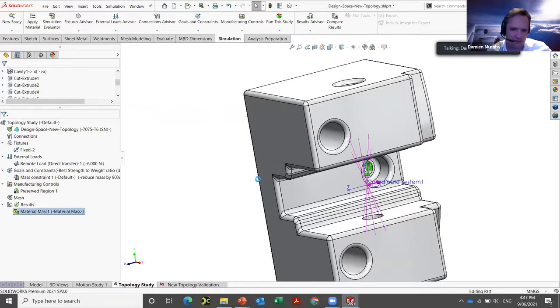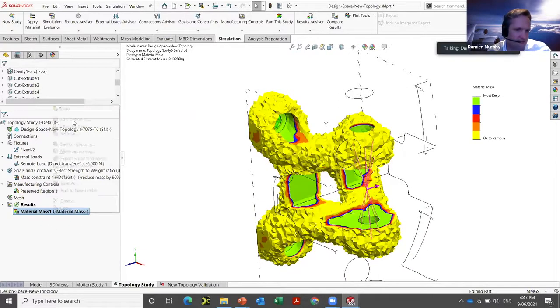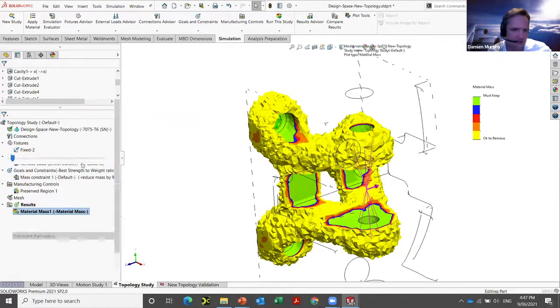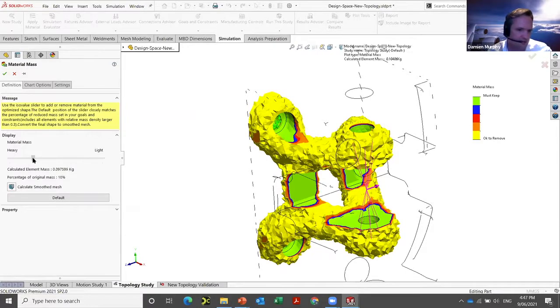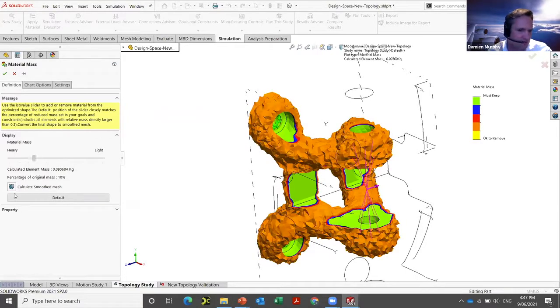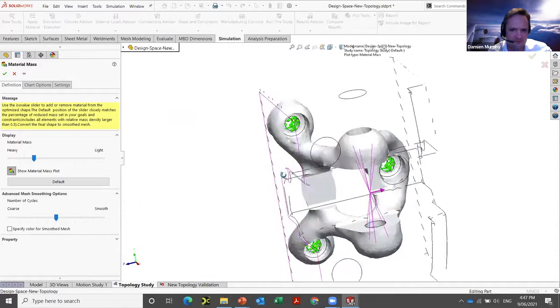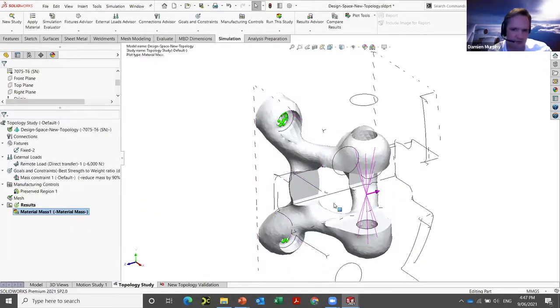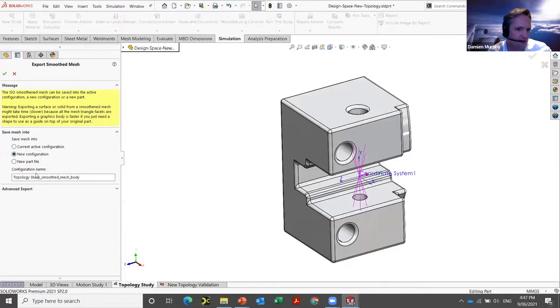So the result of this is that we run through and we have our outputs. I'm going to edit the definition so we can look at it live. And we can change our slider and slowly dissolve the geometry to the point where we're achieving what we're after. And then we can create a smooth mesh. Okay. So simple as that. This smooth mesh then can actually be exported into SolidWorks as a configuration or a new file or whatever we want.